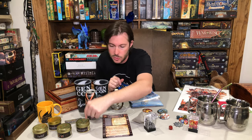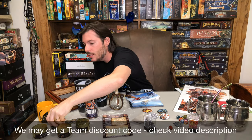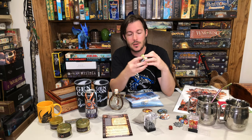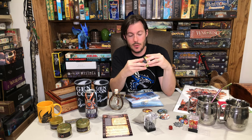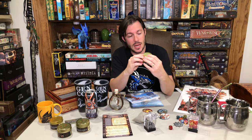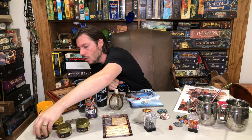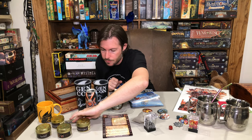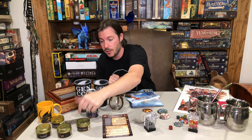So I got the Gen Con exclusive, the Dwarven Forge. I got the Crossroads Inn and the super popular and completely sold out Pipe Leaf. This one, woo, that one's amazing. Well, they're all amazing, but Pipe Leaf has got a little special extra something to it. Pipe Leaf sold out pretty quick, but I was able to grab one of those. So that's pretty awesome. So Epic Adventure Candle Company, definitely recommend checking those guys out.